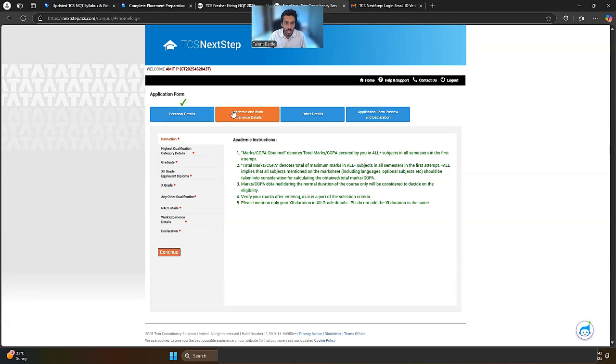Now you need to enter all your academic marks. There are some instructions. Marks or CGPA obtained denotes the total marks or CGPA secured by you in all the subjects in all the semesters in the first attempt. Total marks or CGPA denotes the maximum total marks in all subjects in all semesters in the first attempt. All implies that all subjects mentioned on the mark sheet, including languages and optional subjects, should be taken into consideration while calculating the total marks. Now, what happens, guys? Sometimes if you don't consider any subject or don't put the correct data, you will probably go ahead in the process, but during document verification after your selection, you might face issues if you have not entered correct data. Marks obtained during the normal duration of the course only will be considered. Verify your marks after entering, as it is a part of the selection criteria.